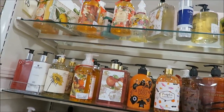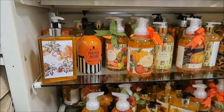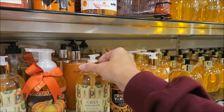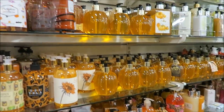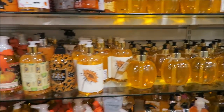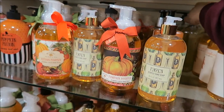Pumpkin scented hand soap. How can you wash your body with charcoal? They do. People love it. Pumpkin vanilla. Pumpkin souffle. Pumpkin garden. Sweet fig. Sense of fall.